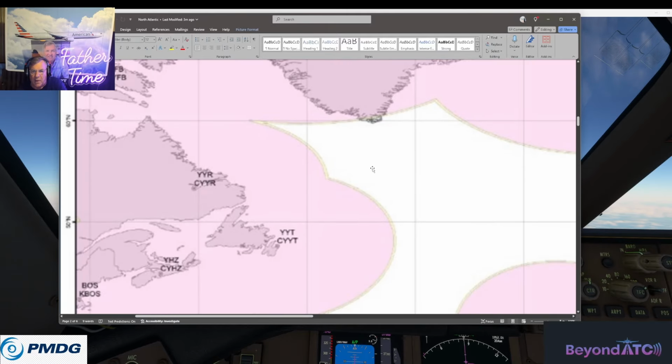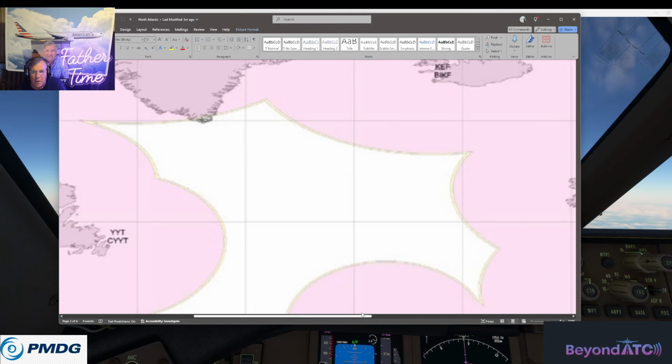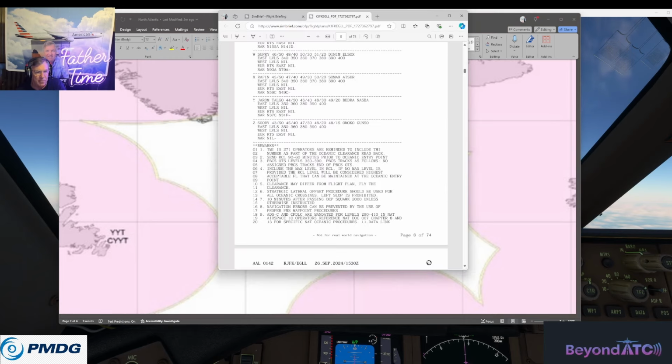See this white area? During that white area, you are in ETOPS airspace. This is not ETOPS airspace. If you're in the pink, you're okay. You're within the range. But if you get into this area, ETOPS airspace, right in here, you have to have en route alternates available to you. In today's flight, what are en route alternates? I never looked at that because I'm being lazy.